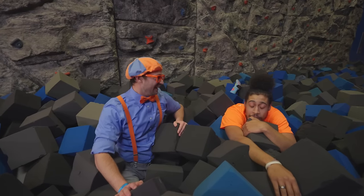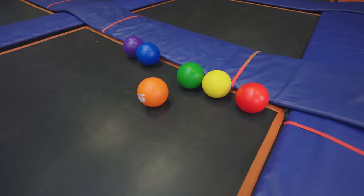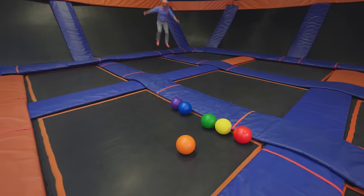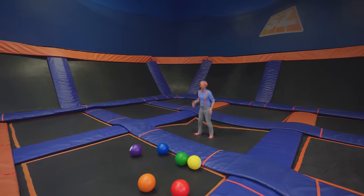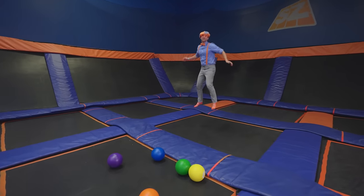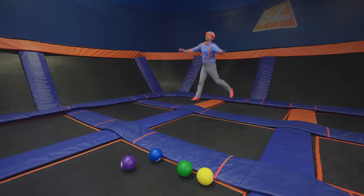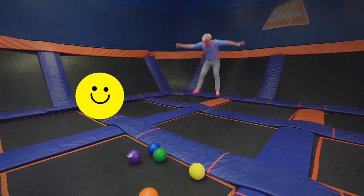Oh, I got plenty for us. All right, let's go. Woo-hoo-hoo! Yeah, check it out. I'm jumping on a trampoline. Woohoo! Whoa, I love jumping on trampolines. Yeah, it's a great way to exercise and have fun.